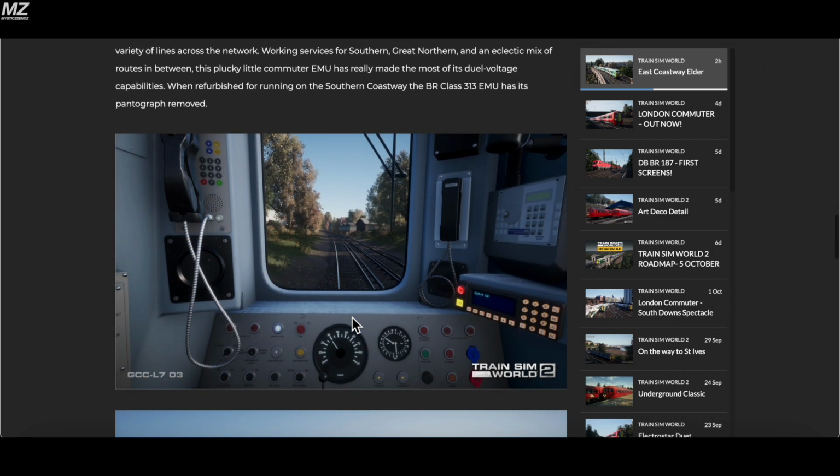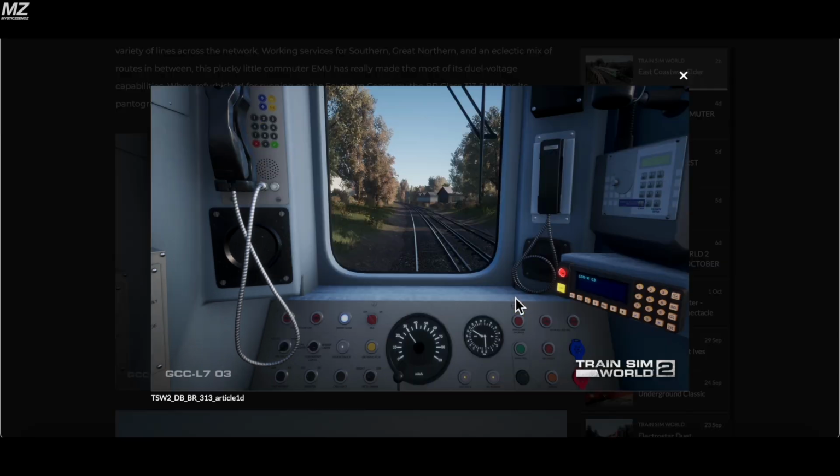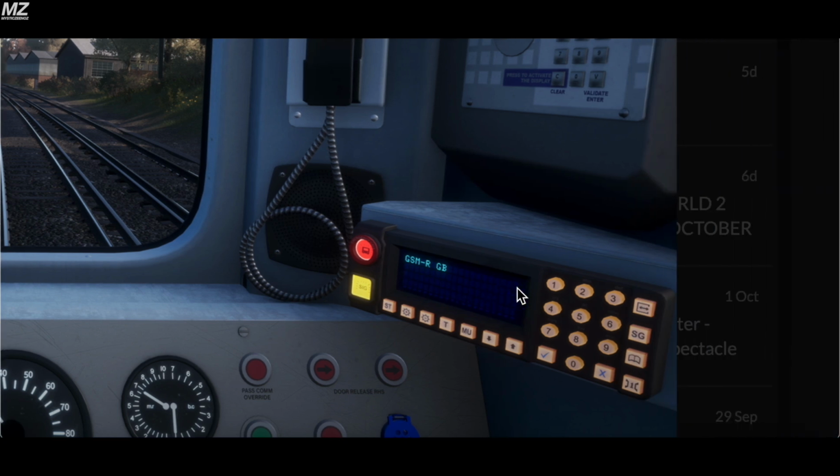When refurbished for running on the Southern Coastway, the BR Class 313 EMU had its pantograph removed. So we will not be seeing any pantograph running with this train in the game, unlike the Class 314. Hold on. Hold up. The GSMR radio is working?